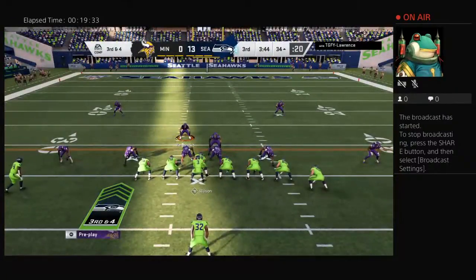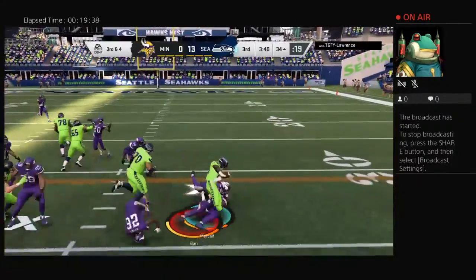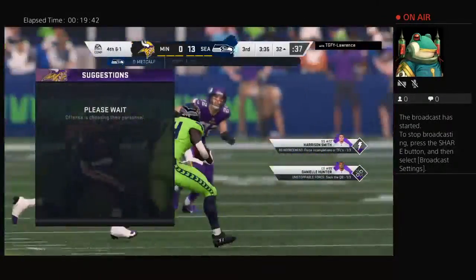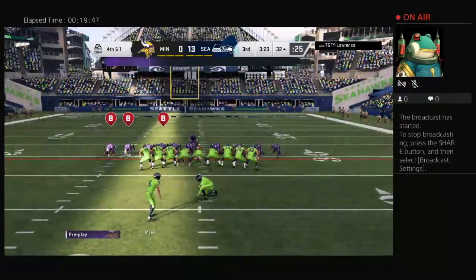Hey, watch the slant. Watch the slant. Third down, and they're going to try the jet sweep. And they're going to mark him down short, maybe by about a yard, if that. It's a pickup of 3, but it brings up what will be an interesting 4th and 1.